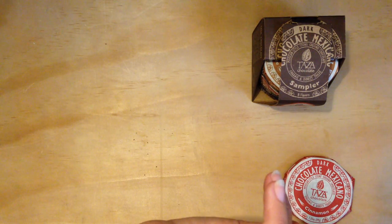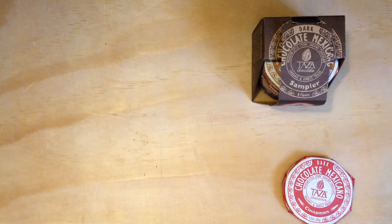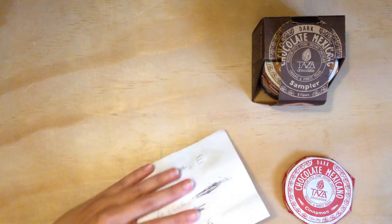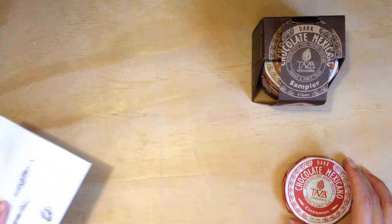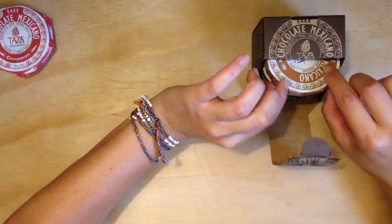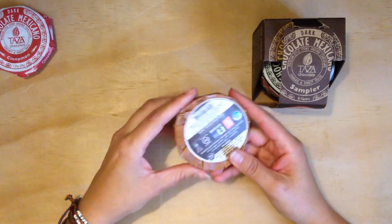Get some paper and dust this off. I did not anticipate the mess. I always forget to consider that. So that was our cinnamon. It was pretty good. So the next one is coffee. So this is what it looks like when you haven't already opened it.